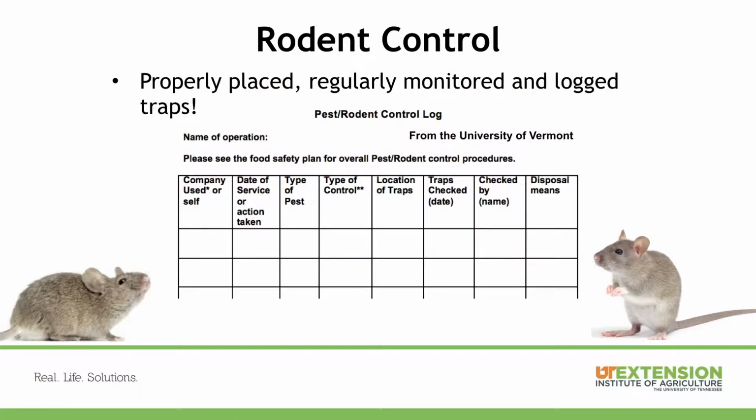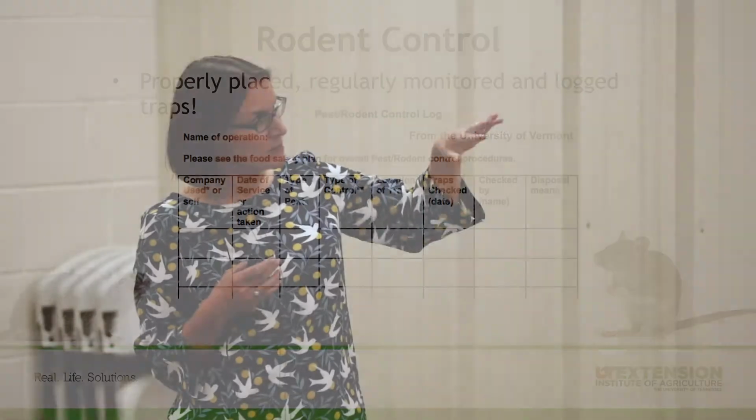Oftentimes people number their traps 1, 2, 3, 4, 40, however many traps you have in your operation, so you know where those locations are. You make a little map of it, and you can go around and find what traps had rodents in them. Then you just put the initials of who checked the traps, the date, and the person that checked the trap, and then how you disposed of them. So it's a simple log, but just something to record all that information.